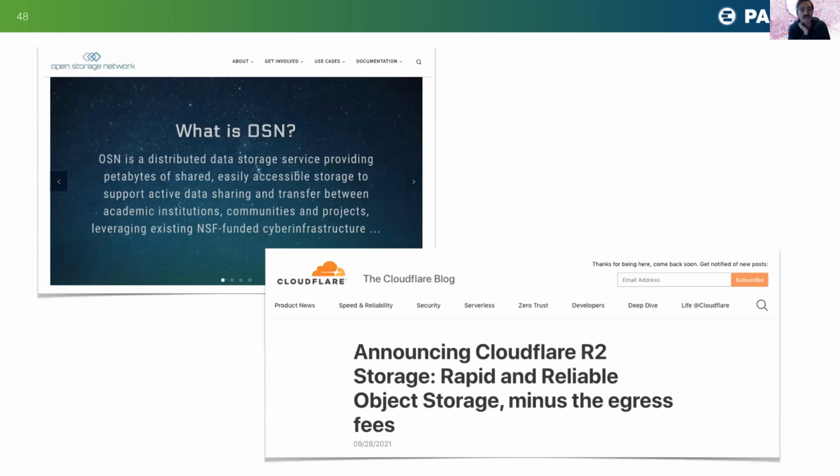Here I'm really excited by these new innovative storage solutions that are cloud compatible, but live outside of the main cloud computing providers. Open Storage Network is one example of these, and we've been working with Open Storage Network and are really excited about that. Also, just from a few days ago, there was this announcement from Cloudflare, the networking provider, that they now have a storage solution to compete with Amazon S3 with no egress charges, called Cloudflare R2.